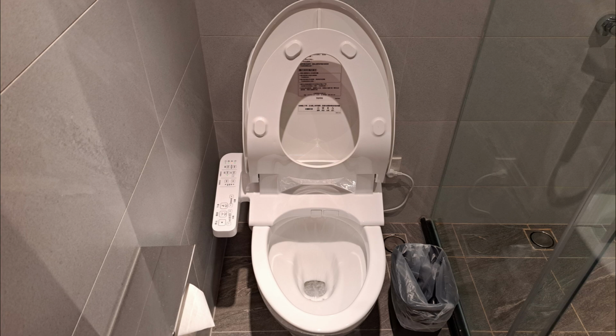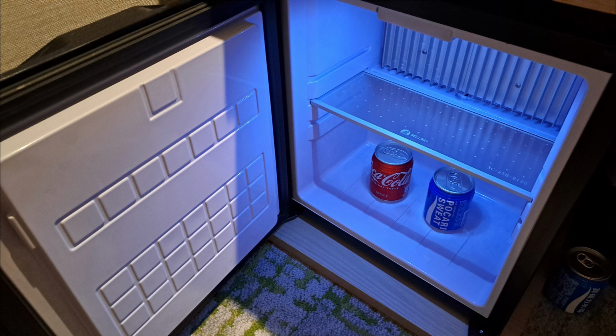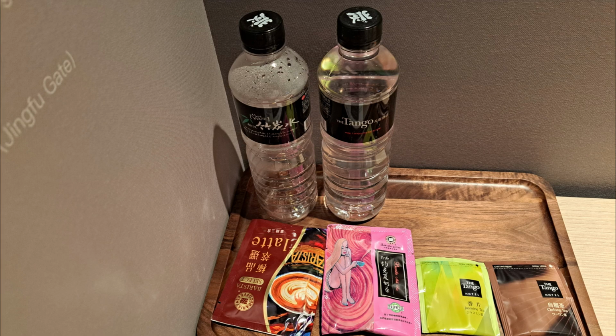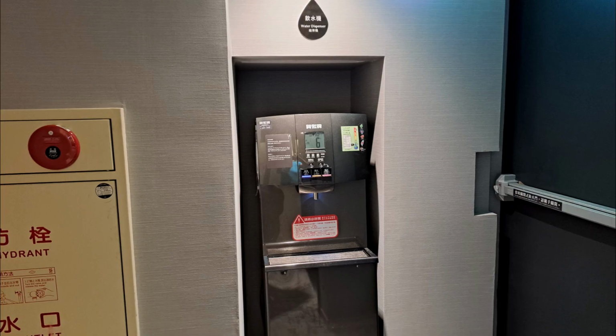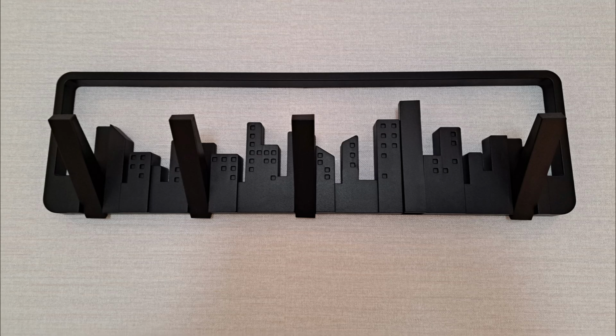Every bathroom has a bidet, but no bathtub. There are 2 free drinks in the refrigerator, 2 free water bottles, and coffee and tea bags in the rooms every day. There are 2 water dispenser machines in each floor hallway, but no kettle inside the room. No slippers are provided in the guestroom.